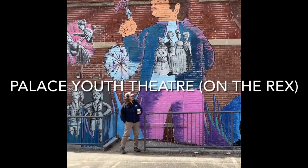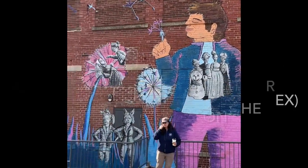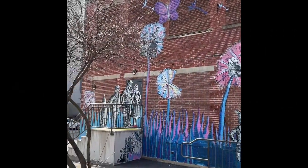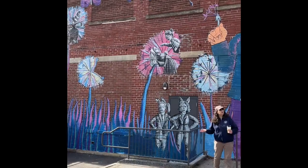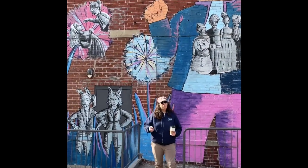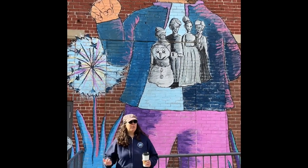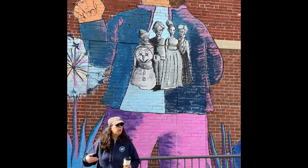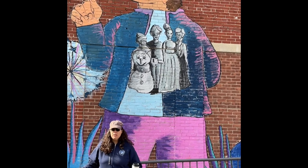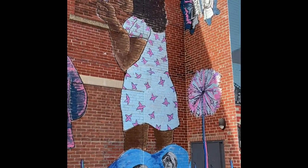This is a mural right next to the one that we were just looking at, stop number 4 on our tour. It's a mural that goes with that second mural that we looked at. As you can see, it has the pinks, blues, and purples of the Palace Youth Theater where we were at Forever Emma. They wanted to have a mural closer to where the theater district is in Manchester, so they commissioned me to do a second mural with the same kind of coloring.